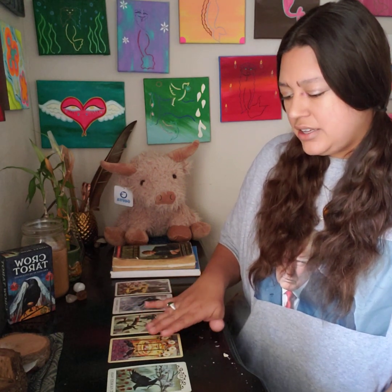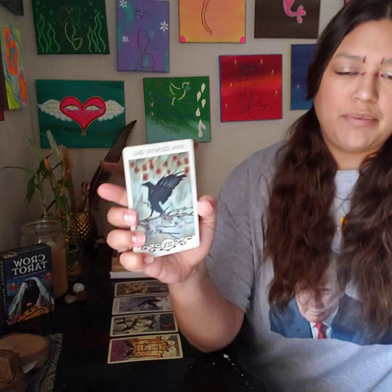It can be dealing with somebody else's judgments and perceptions, taking on somebody else's responsibility as your own, whether that was your decision or not. There can be a lot of definitions to that. But of course, she talks about this crow's stance, which I think is very relevant when looking at this card.